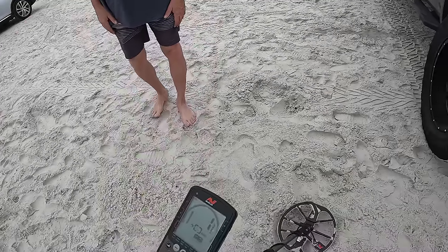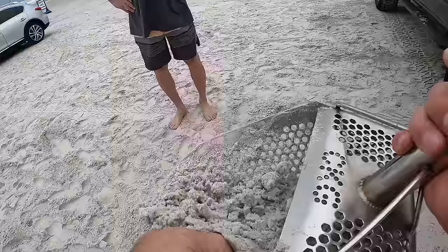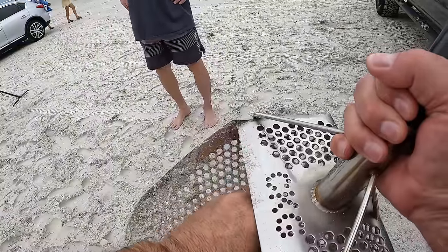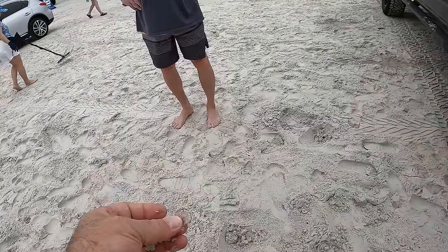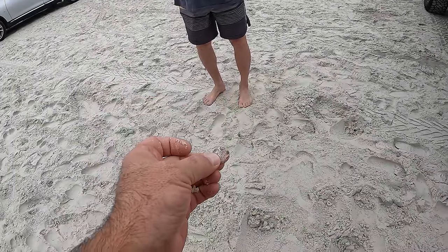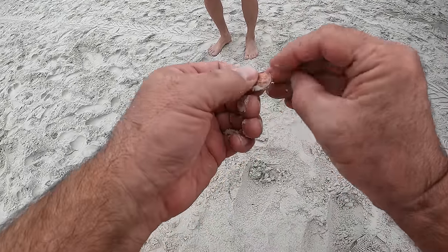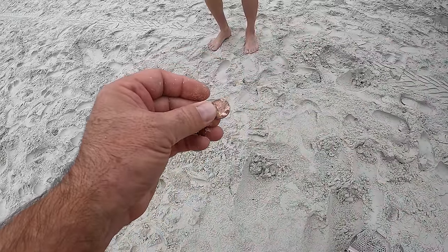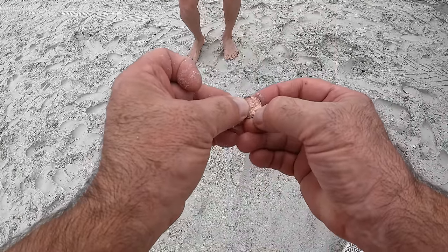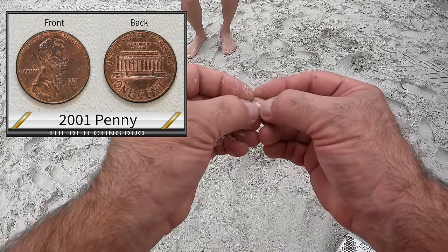Yes, this is like a 20, which would probably be in the penny range. Some copper jewelry. And there's the penny. Since it's a 20, it's going to be a clad. So that's a Memorial cent. I don't know if I can see the date on it. Looks like a 2001, I think.